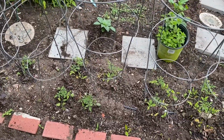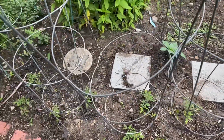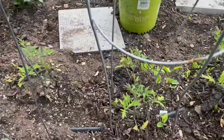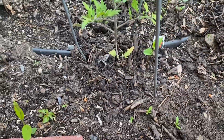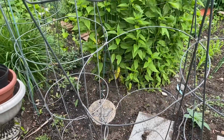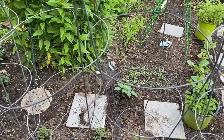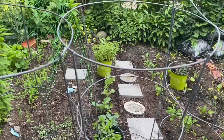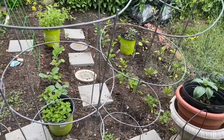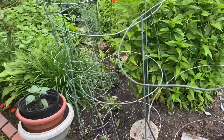And I also planted some marigold seeds all along this area here. And I'm starting to see some of the seedlings sprouting. Little sprouts, 2 leaves, and soon it will fill out. But the rain that we got last night definitely has helped to spur things on and get things moving here in the garden.